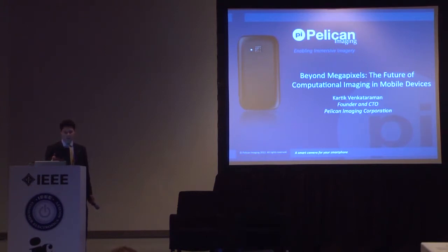Kartik founded Pelican Imaging in 2008. He received his PhD in computer science from the University of California, Santa Cruz. He also holds a Master's of Science in Computer Engineering from the University of Massachusetts, Amherst, as well as a BTech with honors in electrical engineering from the Indian Institute of Technology, Kharagpur.